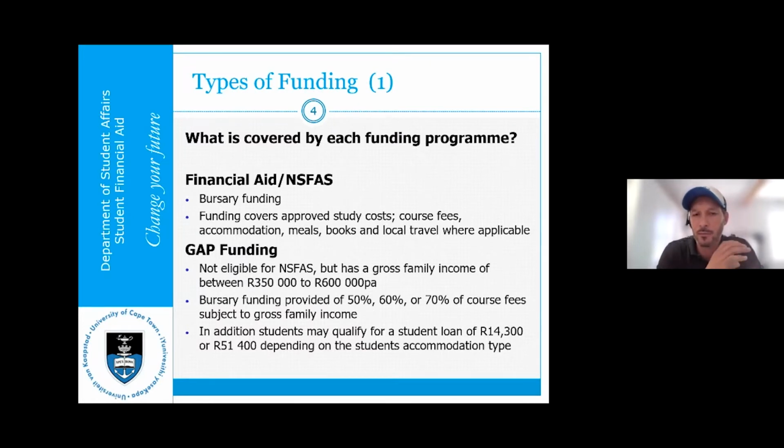That's full funding. Then we've got the gap funding, and like I said, it's for people between 350,000 to 600,000 per annum. And we provide a bursary funding, which is either 50%, 60%, or 70% based on your category within those two brackets. You get a bursary of 50, 60, or 70% of your total course fees. And so your parents do have a contribution to make, but it's a much smaller contribution.